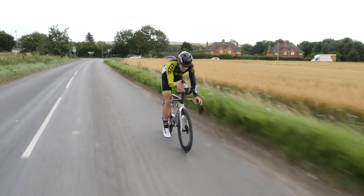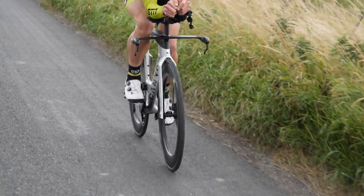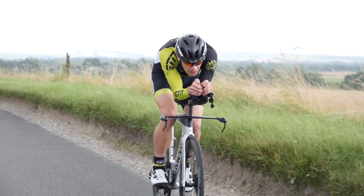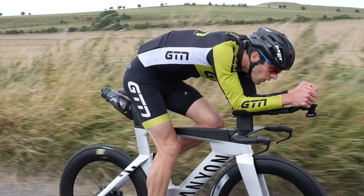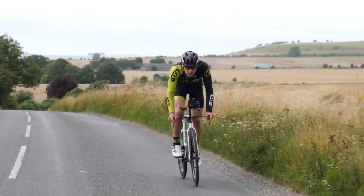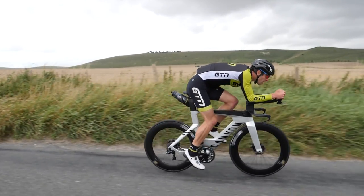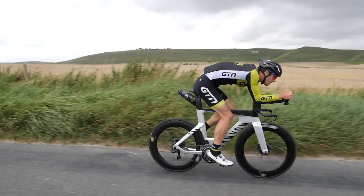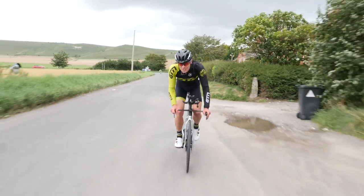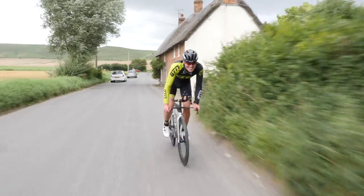Right, now for the deep section 80s. Let's go. That definitely felt faster. All right, time to change that rear wheel out. Get the disc on.